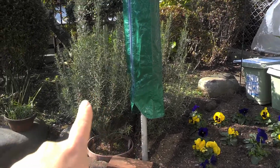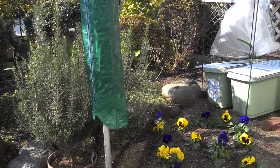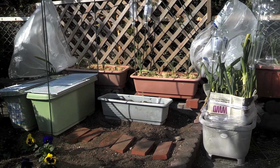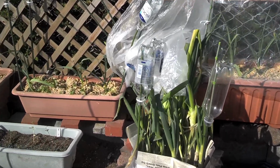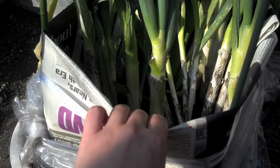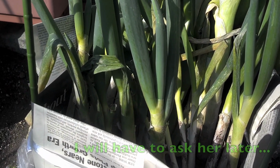You see here, she has a nice rosemary plant. And despite it being December, she has some vegetables as well. So these are onions. And it's looking really good. I don't know how she grew them.